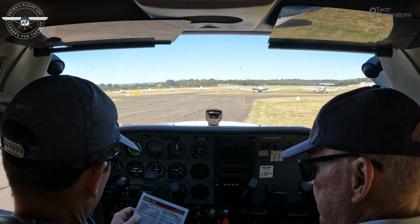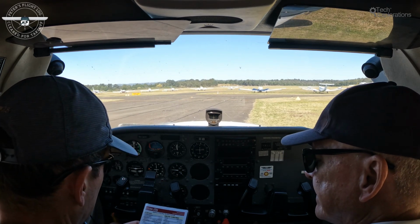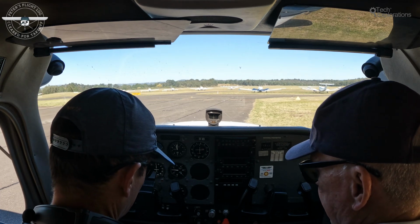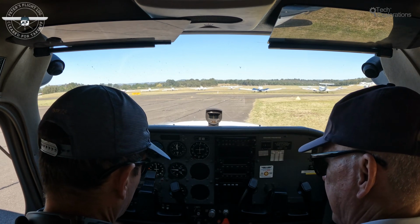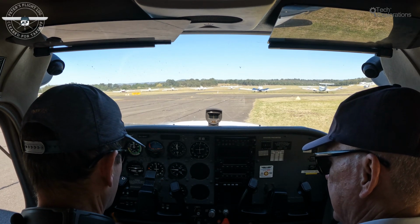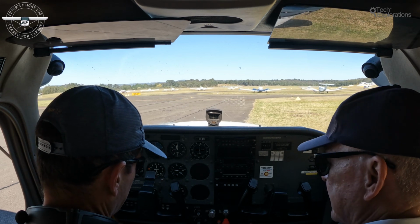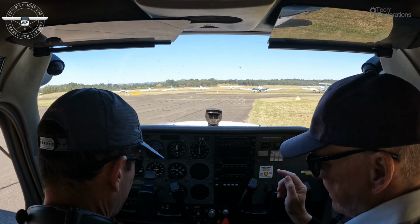Yeah, we should put it on. Let's put it on. Park brake is set. Trim. You're going to make sure it's got full travel. See how it says full travel? So all the way until it stops moving, especially on the first flight of the day. So, yes, it's good.